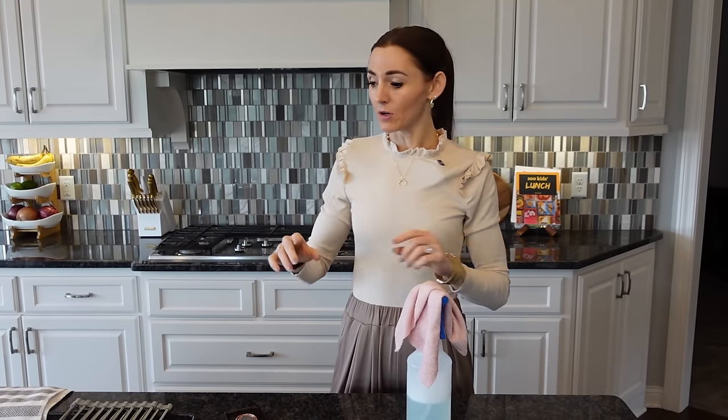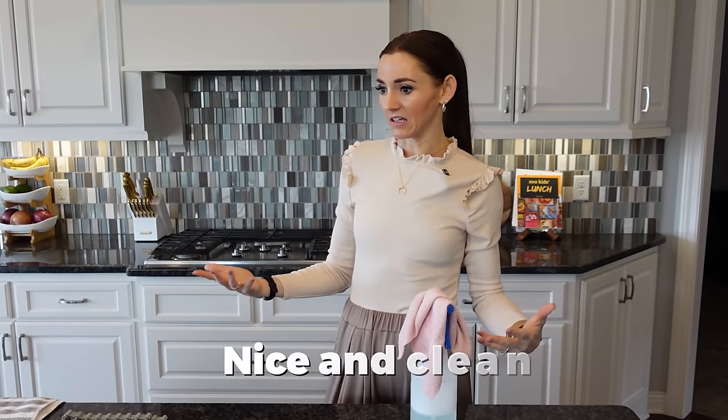Tip number 7, wipe down all your countertops at least twice a day, once in the morning and once in the evening. Of course, you can wipe them down more frequently as needed. That way you're waking up to clean counters and you're going to bed having your countertops nice and clean. You find so many sticky things on my countertops.